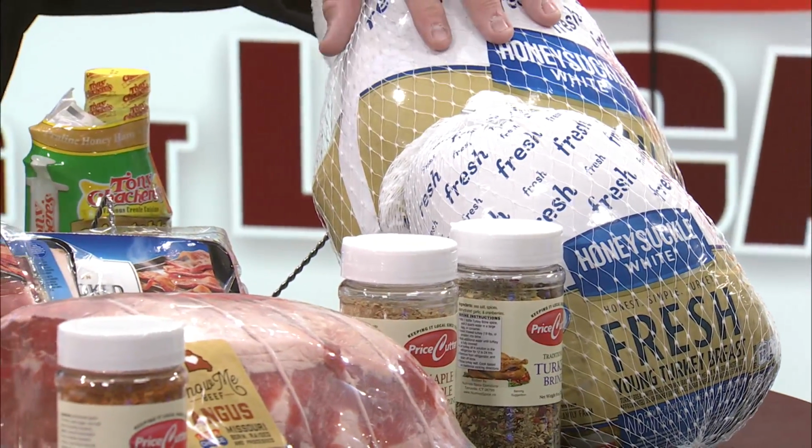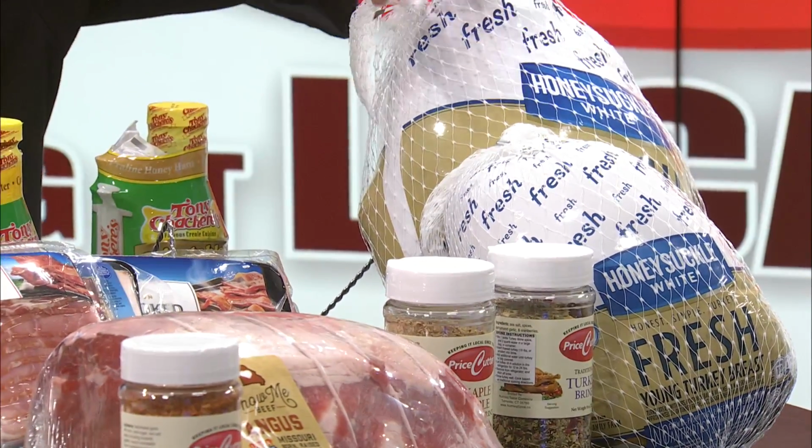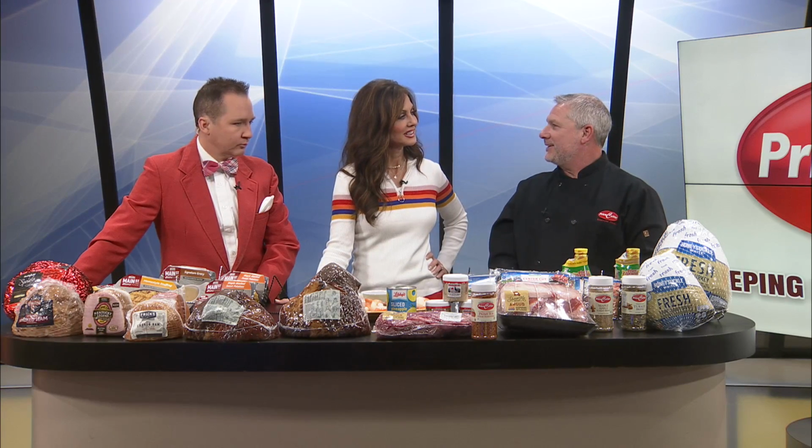Or there's fresh turkey. So any size turkey you want to do with that, or the breasts that are already fresh. All you have to do is just pop it in the oven and let it cook. You don't have to wait for it to thaw out.